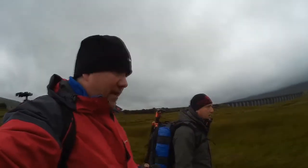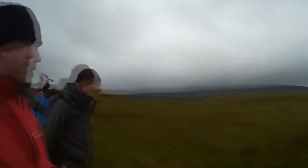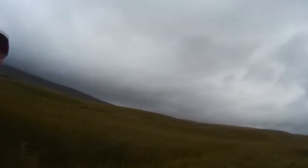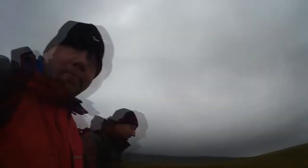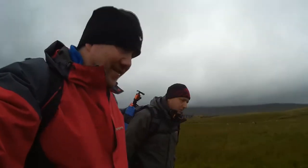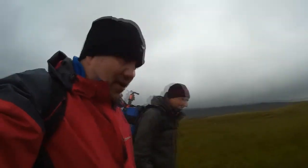Right, so we're at Ribblehead Viaduct. There's the viaduct behind Andy, and we're heading up there. There's a bit of foreground interest to our shots with the cameras. Nothing like a bit of foreground interest to make the shots more interesting. So, keep watching.